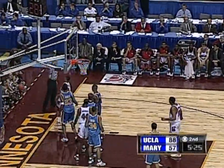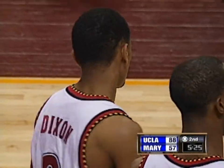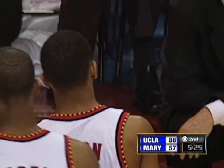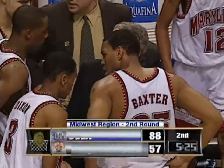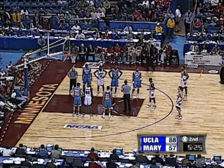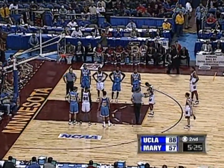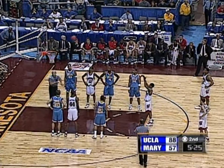Dixon. Everybody's scheduled to come back for Maryland. And this was a surprise to a lot of people, Maryland coming in second in the ACC. Now, this is not a typical Maryland performance, folks, but an extraordinary one by UCLA. 5:25 to go. And Juan Dixon shoots two. One more.